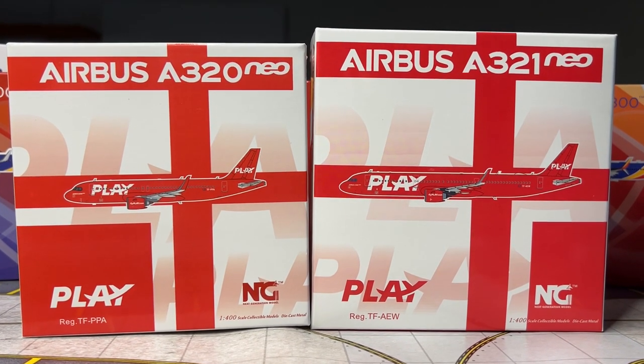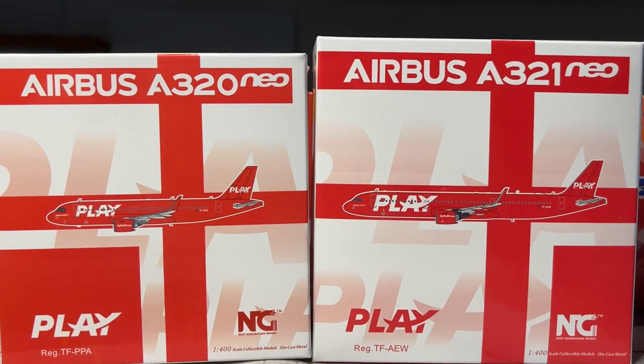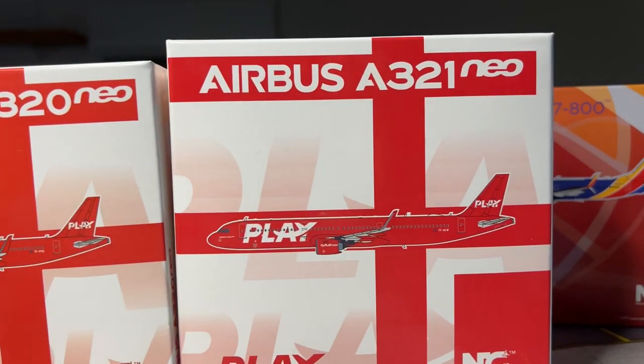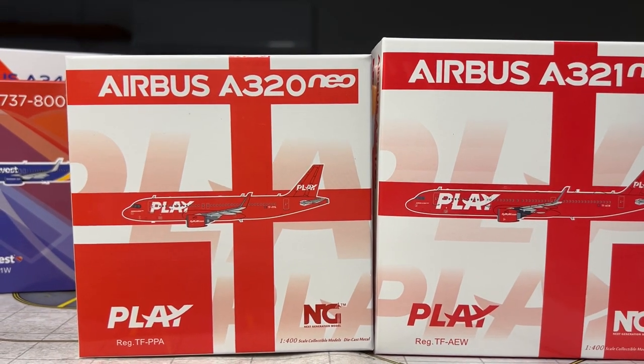So, I am reviewing these two models together in this massive unboxing just because the boxes do go together and they are somewhat similar models. So, here are the two boxes of these models. And they come together to form this beautiful Play Airlines image. The boxes do have a different shape to them, just because the A320neo is smaller, so that box is smaller.